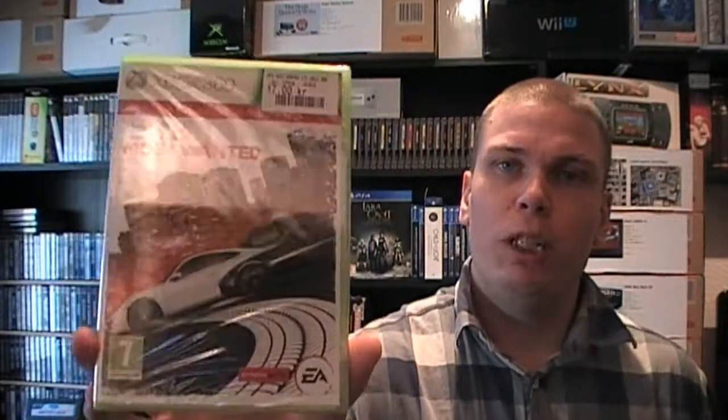Operation Flashpoint: Red River. Not tried this yet, but it looks like a game that I would enjoy. Need for Speed: Most Wanted. Still sealed. Another game for the Need for Speed series, and I got it cheap, so that's nice. Always nice to get cheap games. Nice to have this one.